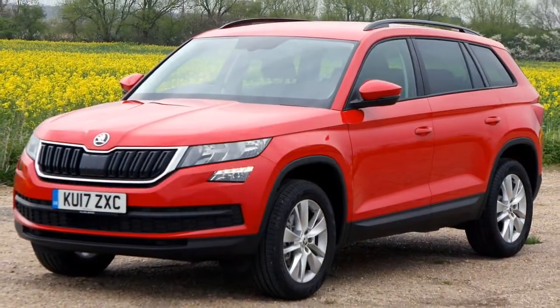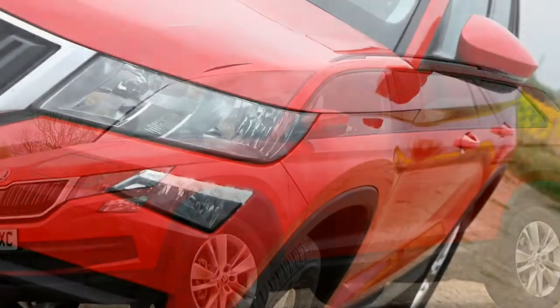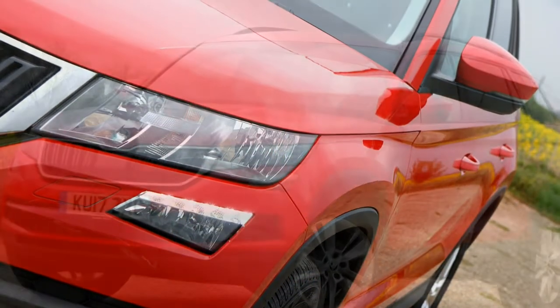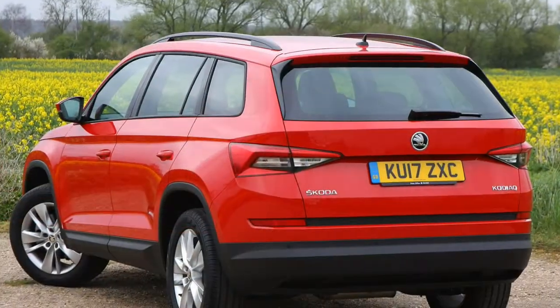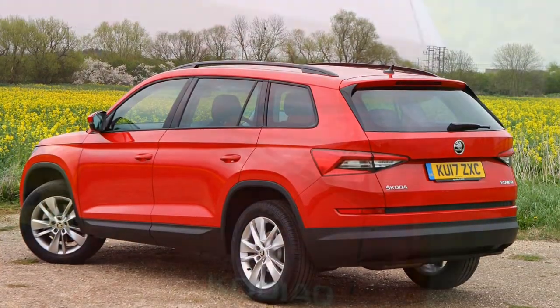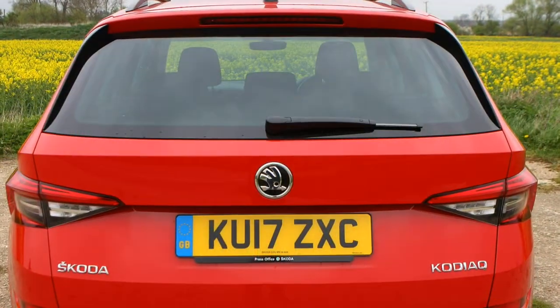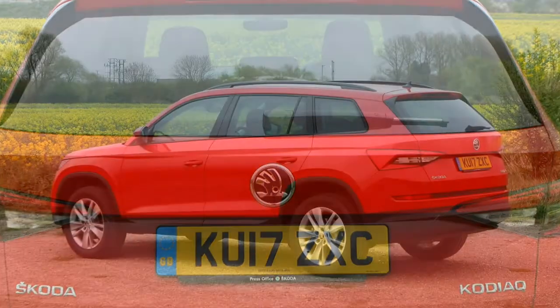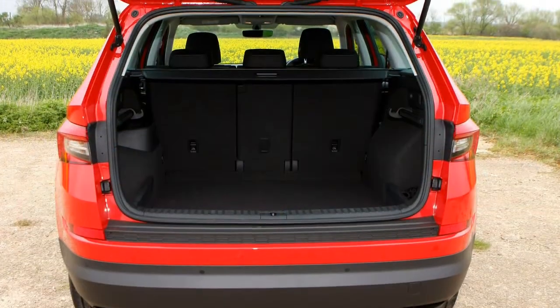Wireless charging for mobile phones and a phone box, which boosts signal, call quality and reduces battery drainage, come as standard, as does safety kit including lane assist, high beam assist and blind spot detection. The Kodiaq includes door protectors, too, which protect the edges when you get in and out in tight parking spaces, while SE models upwards feature an umbrella in the front doors.